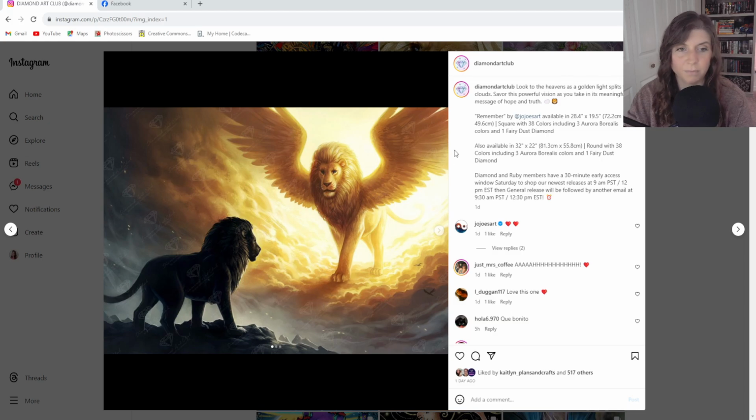Okay, back it up. Also, the dimensions now for the round drill. It is 32 by 22 inches or 81.3 by 55.8 centimeters. That is so much bigger. Okay, and that's the dimensions for the round drill. I guess they are always different in size. I just never realized how different in size they were.